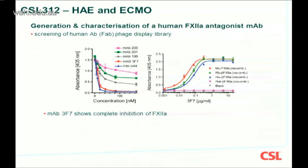And you can see here some of that data. This is probably summarising 1 to 2 years' work in one slide. But this is a small peptide called infestin, which is a known inhibitor of factor 12. And here's a series of antibodies that we were able to generate from the library. And you can see one of these antibodies, 3F7, was a very potent inhibitor of factor 12 activity. And this is just looking across a bunch of species, and this 3F7 antibody worked well in mice, in rabbits, and in humans. It didn't work in rats. So a lot of work led us to the generation of 3F7, which showed complete inhibition of factor 12.